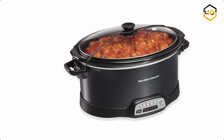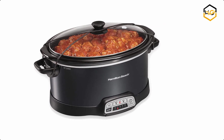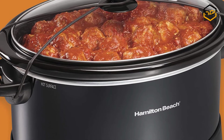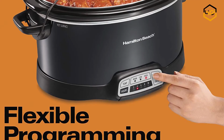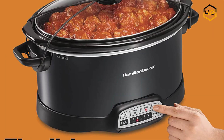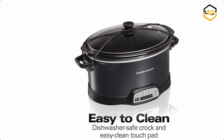At number 3 we have the Hamilton Beach Slow Cooker. This programmable slow cooker allows you to customize your cooking preferences for each meal by choosing any combination of time and temperature. When you are done, the stoneware crock and lid are dishwasher safe, and you can simply wipe clean the touchpad. The Hamilton Beach programmable slow cooker will automatically switch to the keep warm setting when cooking time is complete.